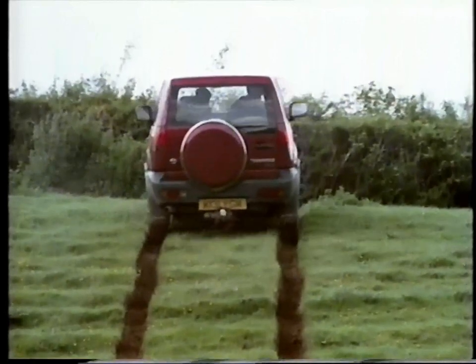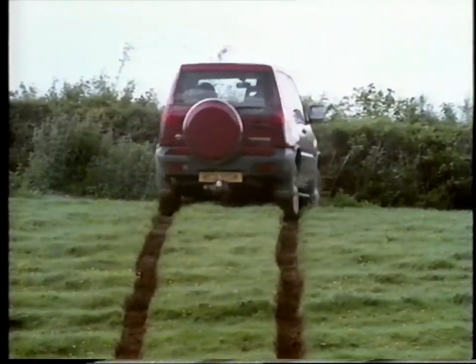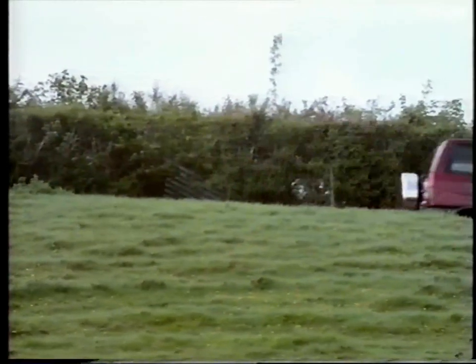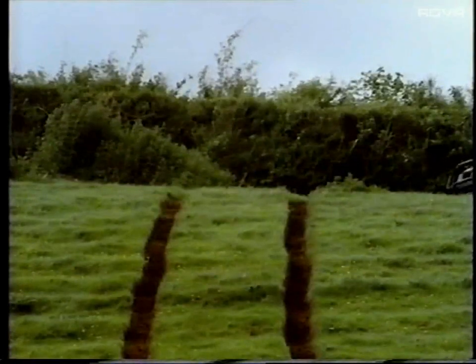Are we going to do it? Yes, head towards the hedge. Yay! We did it! Hooray! Well done. Brilliant! Jolly good. Great. Right, we stop here.